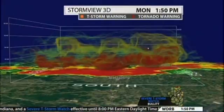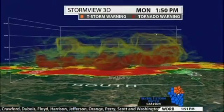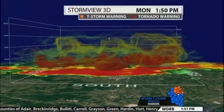The storms, these are in a scenario where we have extraordinary amounts of fuel for the thunderstorms. So you can see if you look closely there, the storms are going through around 45 to about 50,000 feet up into the atmosphere. So these are big boy storms. 50,000 feet is somewhere in the neighborhood of 10 miles above the ground. So these are huge storms that are extending upward.